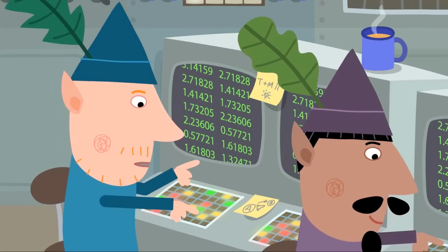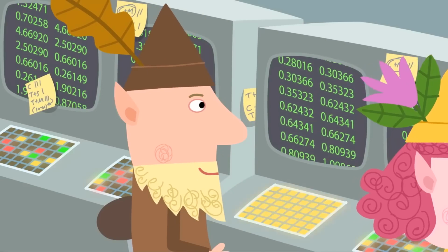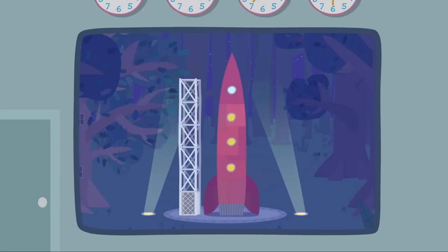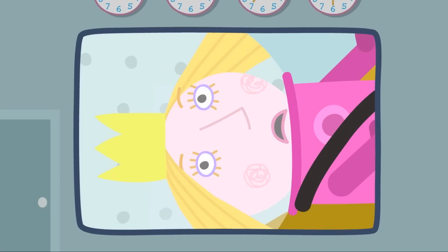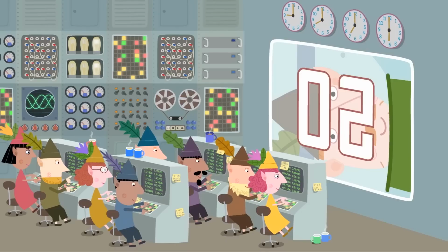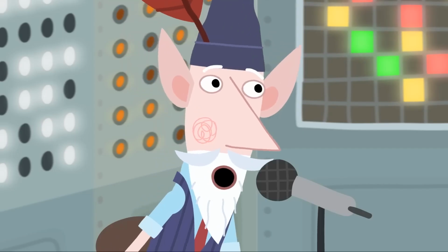Systems check. Engines ready. Engines are go. Computers ready. Computers online. Fuel system ready. Fuel systems A-OK. Start the countdown. 10. I want to wish you all the best of luck. Eight. You are going where no elf seven has gone before. Or fairy. Or fairy. Oh, sorry, five. Holly. You are going where four no elf or fairy has three gone before. Is everyone two ready? All ready and one. A-OK, wise old elf. Zero. Here we go. Next up, the moon. Blast off.